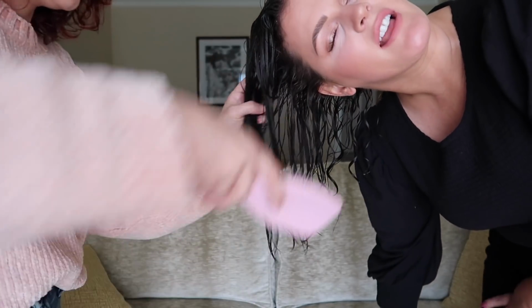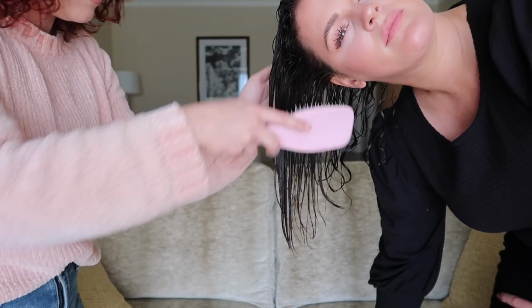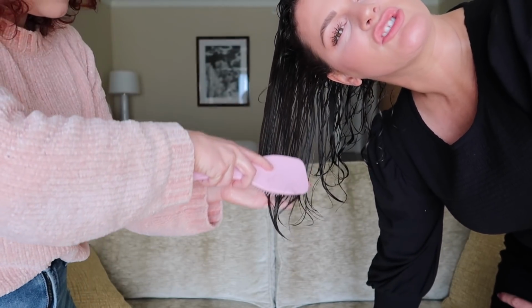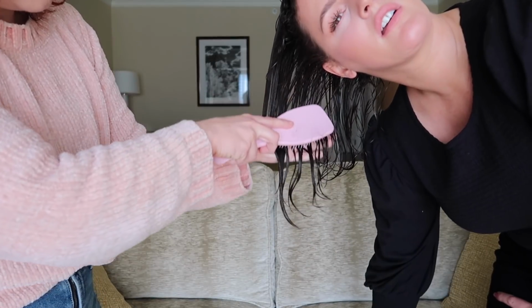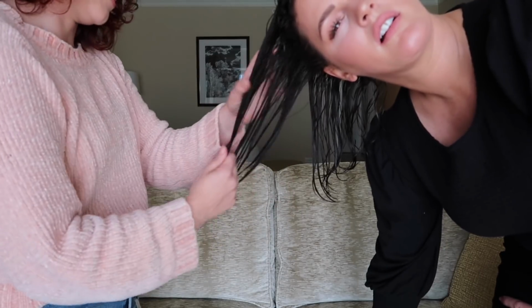Oh, I'm supposed to be on the side. Get through. So we're not working on defining curls. You're really just squeezing water into it. Yeah, but that makes the curls more defined. Your hair is naturally curly, and by doing all this stuff, it will just enhance the natural curl.